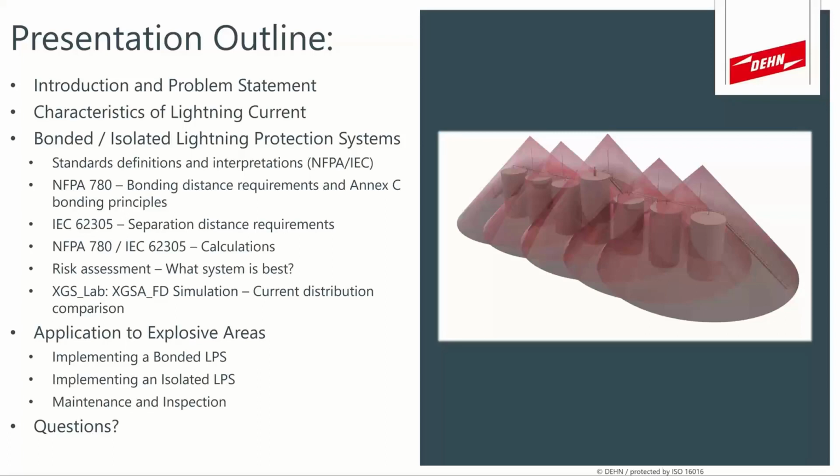But also, just thinking logically and practically, when I implement an isolated system, what should I expect from the system and how would it behave? And if I do a bonded system, what other risk factors do I have to take in consideration, not necessarily covered in a risk assessment as it is in the standards?